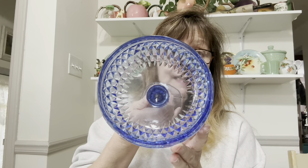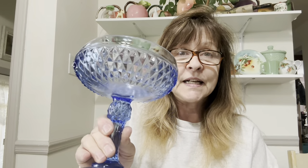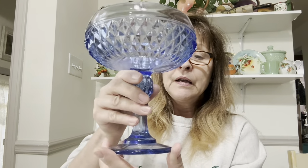Loved those. Now, I think this probably is supposed to have a lid. I could be wrong, but I got it anyway because of the color. Look at this gorgeous Indiana glass diamond point. I'm going to call it a candy dish. Look at it. Isn't that beautiful?